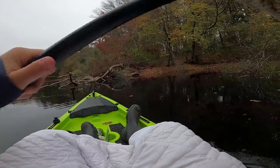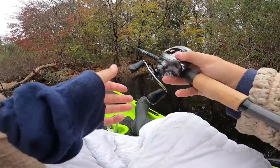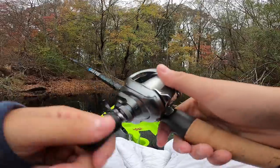The only reason why I'm saying this out loud is because I'm about to take like 5,000 casts into this corner and hopefully catch my first fish ever in this corner. Hopefully, we'll see. Probably not, but.